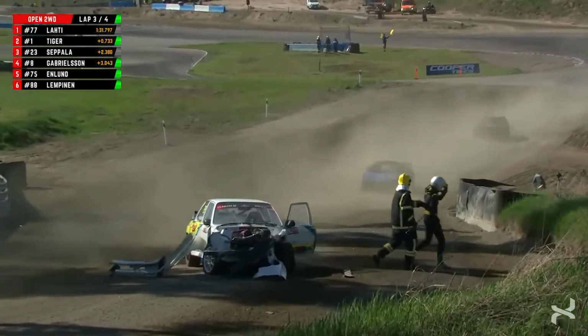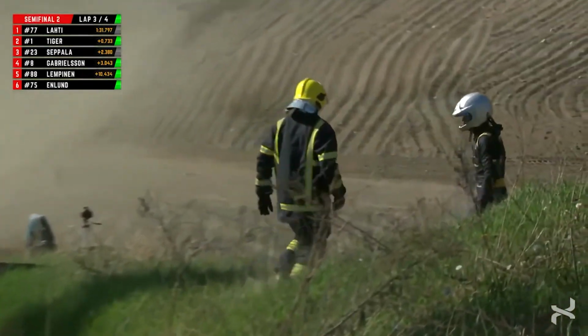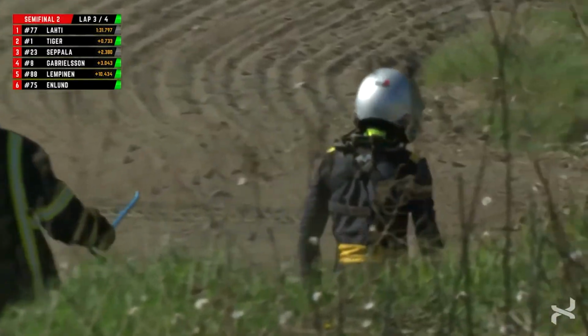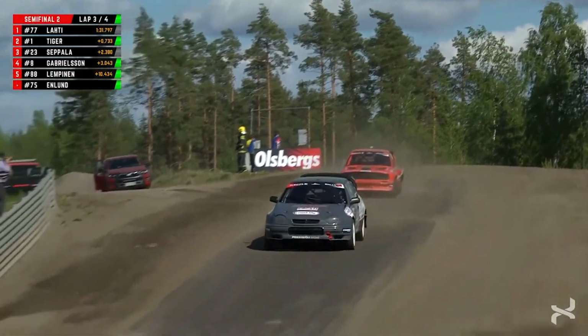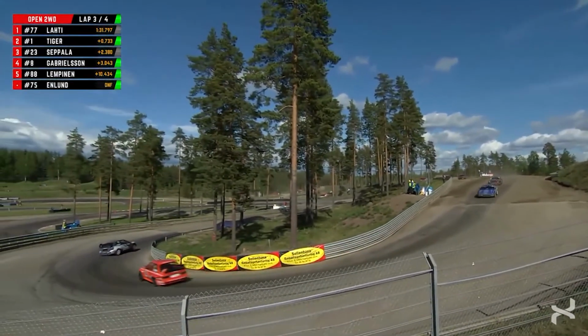Oh, I'm sorry, but that should have been... I'm not convinced about that. We shouldn't be seeing a driver climbing out of a car with cars coming past flat out. Maybe the drivers need to respect the wave yellow a little bit more, Howell. I get it, they're racing, but you can hold position through there. Not sure about that.